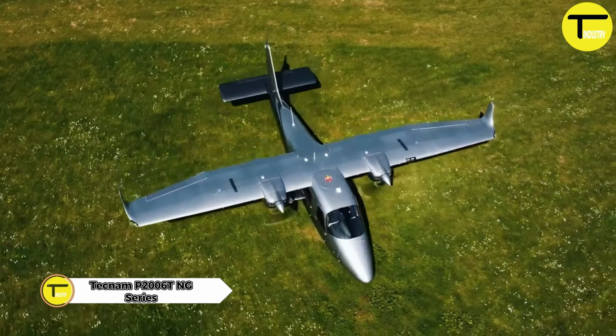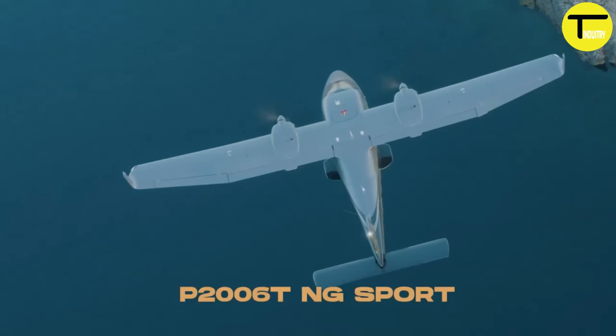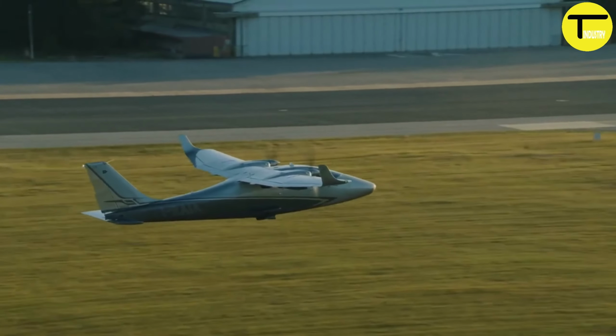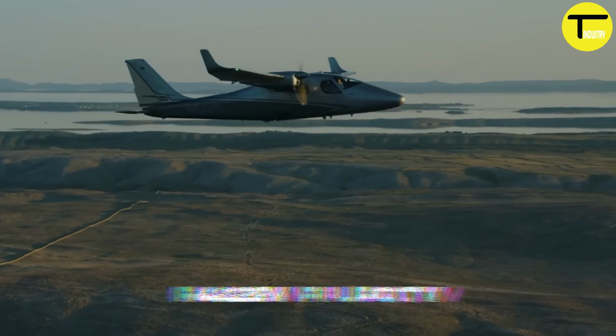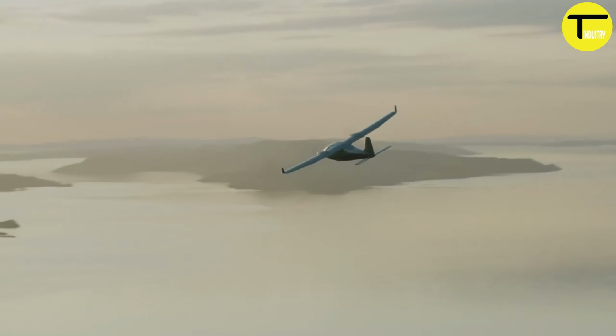Tecnam P2006T NG Series. One aircraft, endless possibilities. What if a single plane could train pilots, perform surveillance, and land almost anywhere? The Tecnam P2006T NG does it all. This next-gen twin-engine aircraft is built for maximum utility.